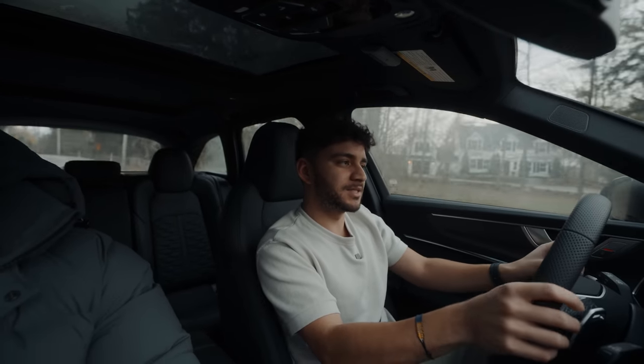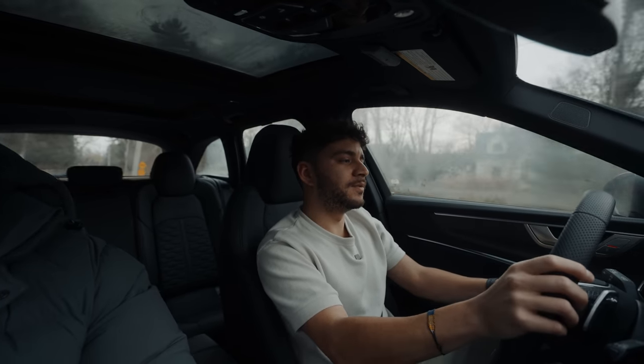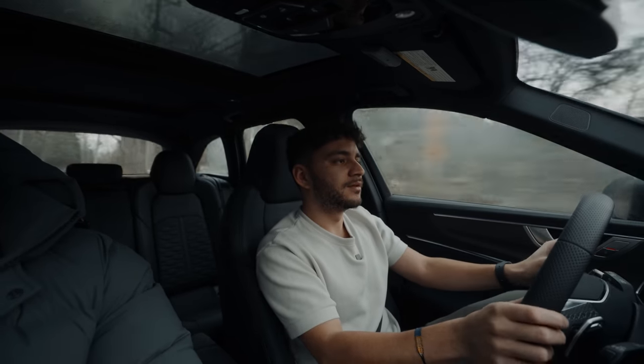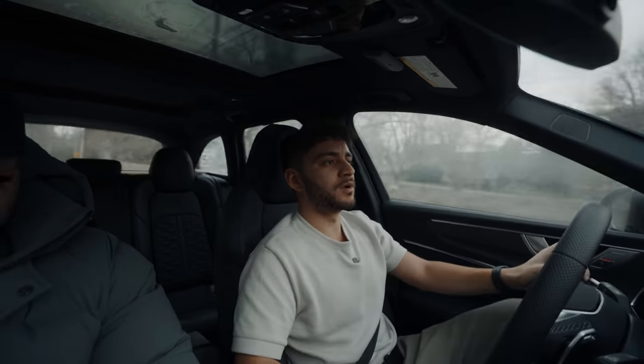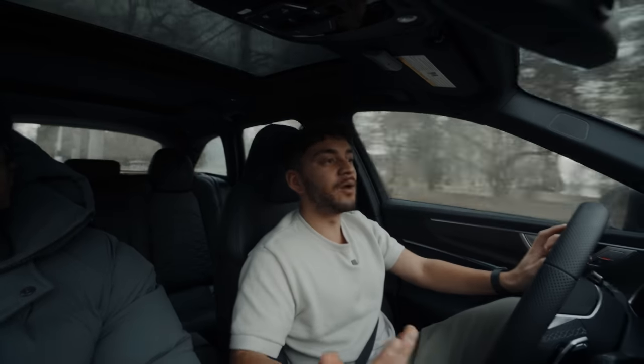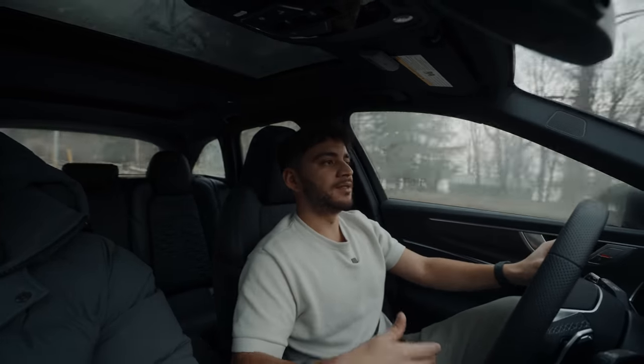The road right here is nice. Oh my God. I absolutely love this car. I think it was the perfect car for my needs, especially since I wanted the power. I wanted something that resembled the RS3, and this is it.